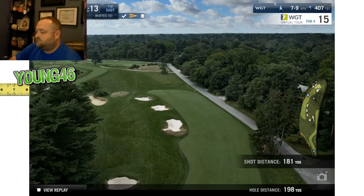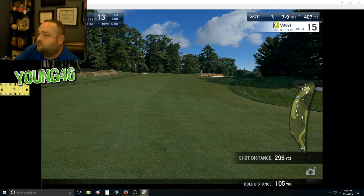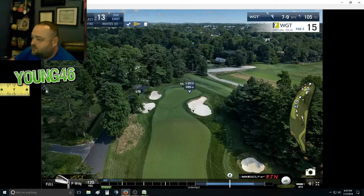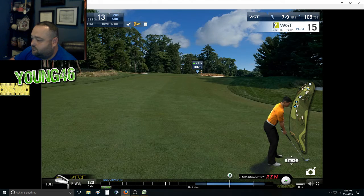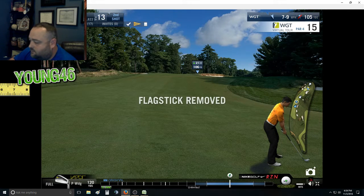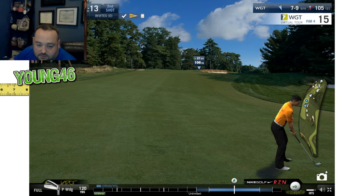This is another one of those holes where you gotta be real cognizant of your spin. Alright, so I got like 117 here. It's not bad. I think that's too much. A little too much wind aim there. Okay, 117. I could go about this a few different ways. I can play it. Let's see.